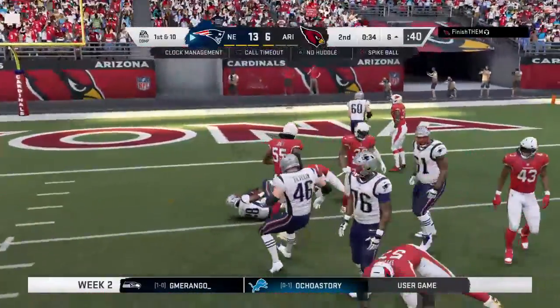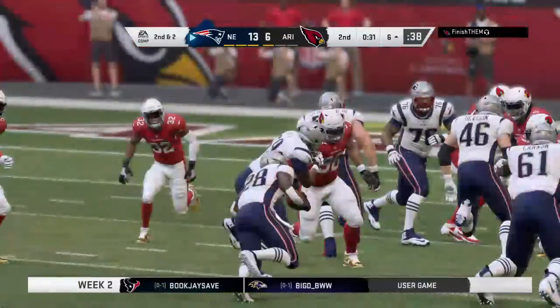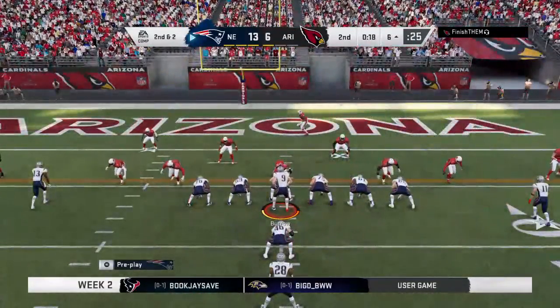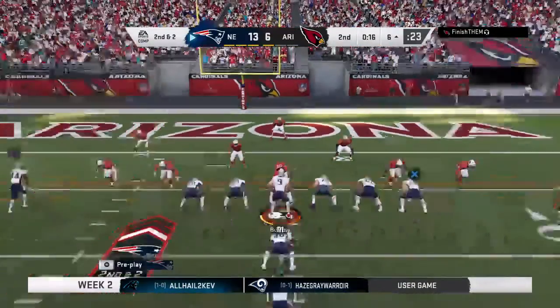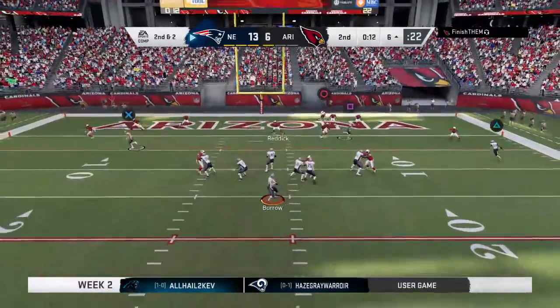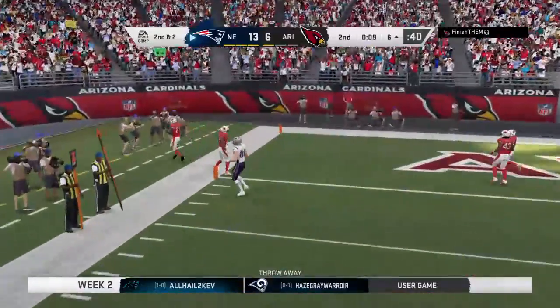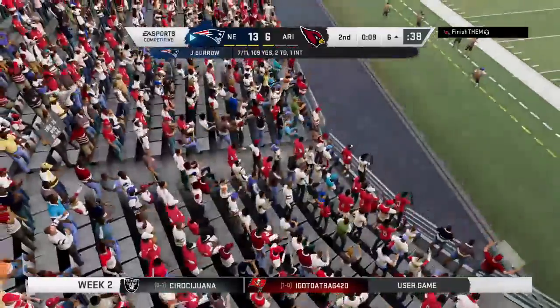This will be stopped about 2 yards shy of the marker. 8-yard gain, 2nd and 2. 8 yards the tally on that first down run. Here's 2nd and 2. To the goal line, but it's incomplete. Pass on 2nd down. Incomplete.